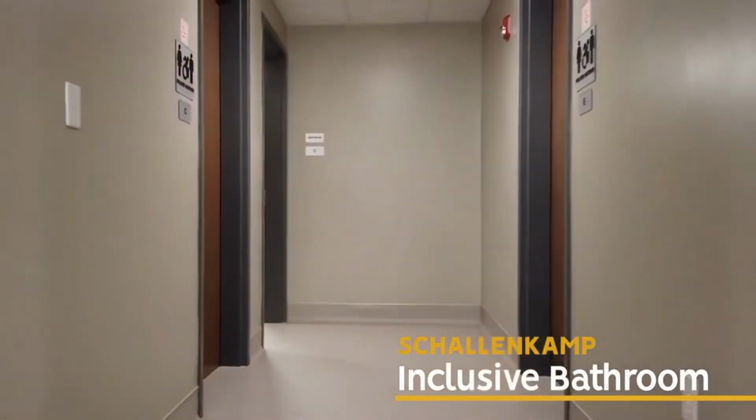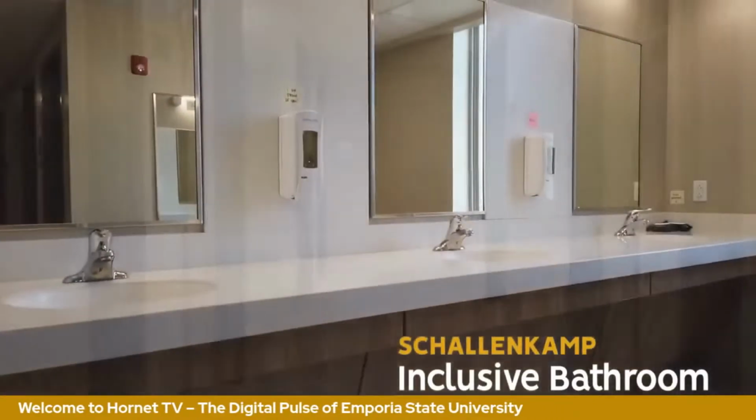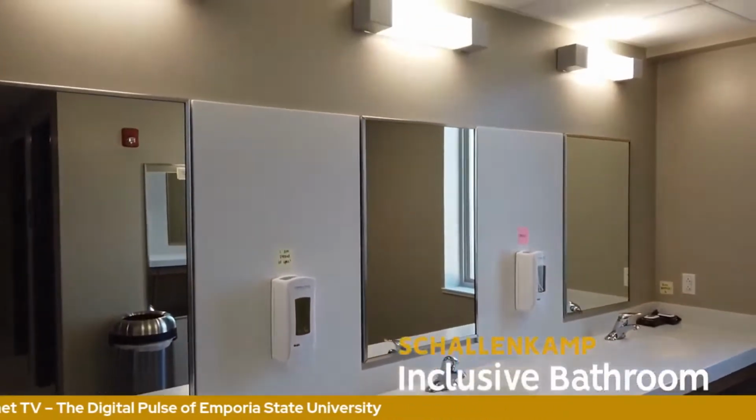Schallenkamp's inclusive restrooms offer more privacy than your typical community style, with individual showers and toilets at the front and 3 full bathrooms at the back.